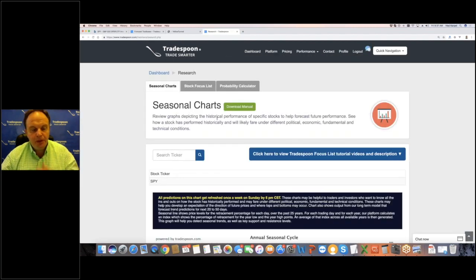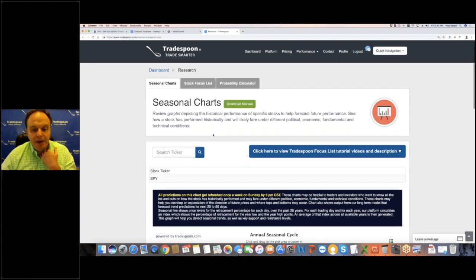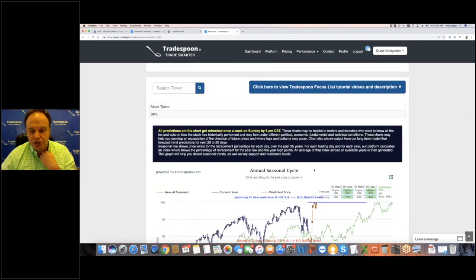This is part of the tools. This model is optimized to make longer-term predictions. I'm looking into the next 50 days and I'm analyzing 25 years' worth of data, right? So in terms of how much data we're analyzing, the stock forecast toolbox might analyze only the past few months and give more weight to the most recent data. The seasonal chart takes a different perspective.